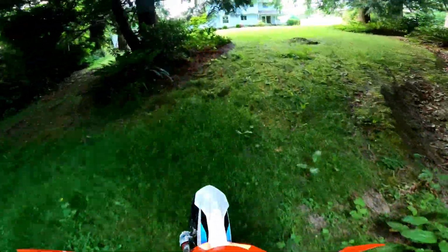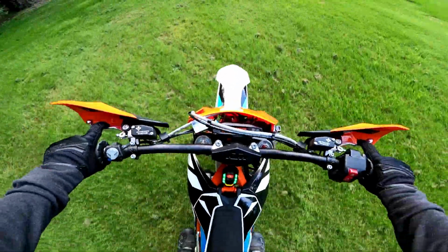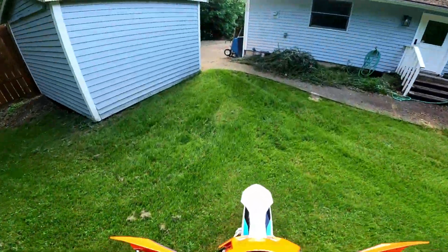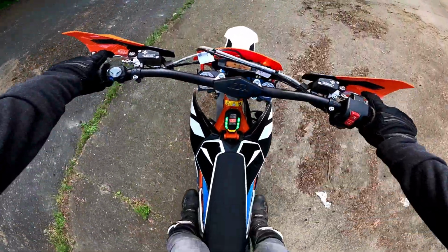I'm going to put this in map 1 and then go on this little trail in the woods. Oh, looks like it's here on the side. That's on my slow speed crawling.